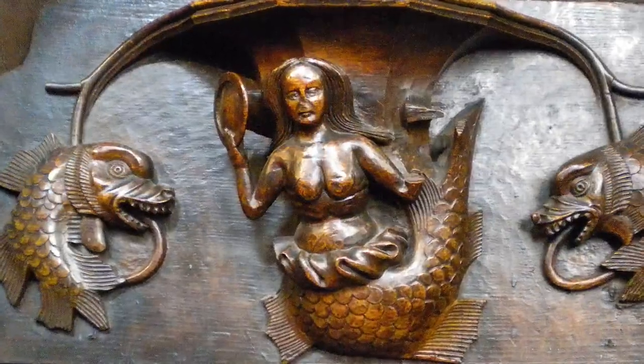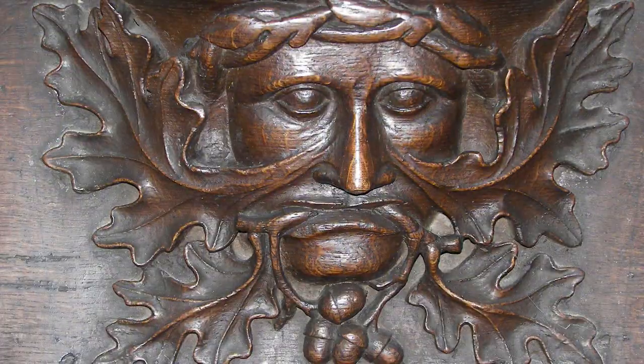So that little guy and misericords, which are carvings that are under seats, so they're not supposed to be seen. It became a bit of a tradition to do non-Christian but still spiritual things in the carvings under misericords. So there's lots of mermaids, there's lots of green men, there's lots of weird avuncular creatures.